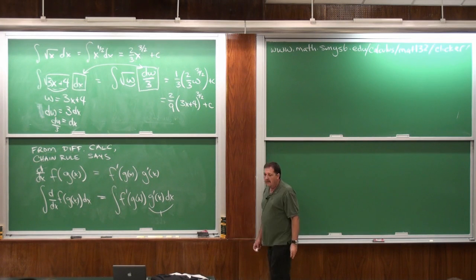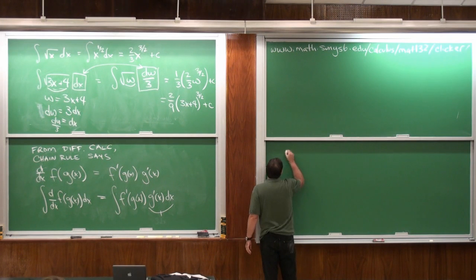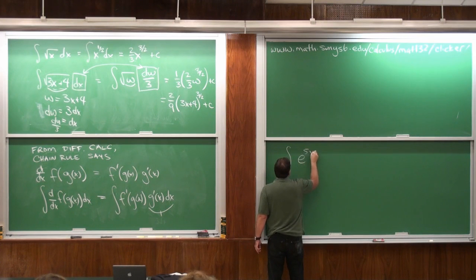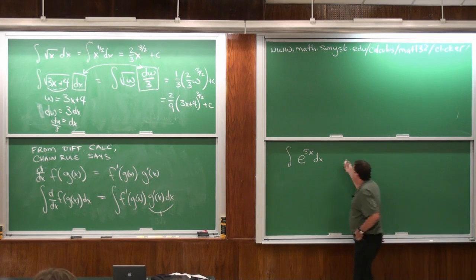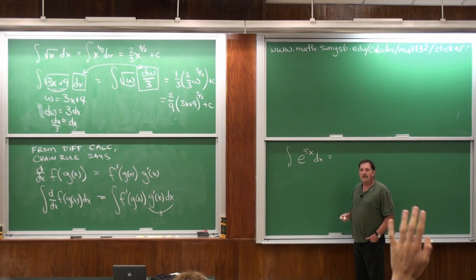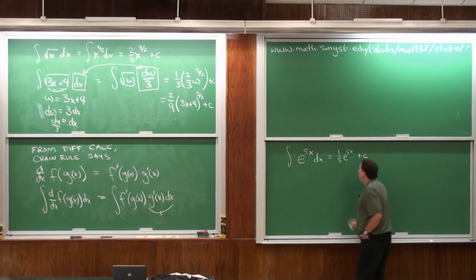Let's do another example. I had one in mind and I forgot it. Let's see. Suppose that I have the integral of e to the 5x dx. So this should be easy. What is this? Yes. This is 1/5 e to the 5x plus some constant.